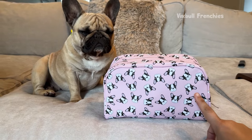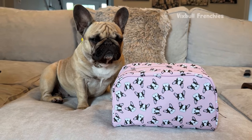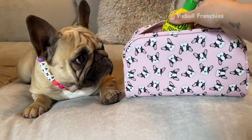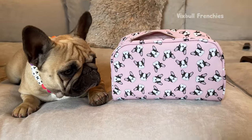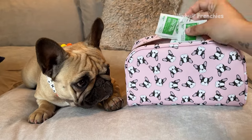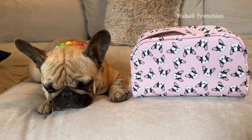This is the most important bag that I have in my whole entire house for the Frenchies. Hi everybody, so today I'm gonna show you guys what is in my Frenchie first aid kit that I travel with. I do have several more items at home, but this is the one that I travel with. So to me, these are the essentials.